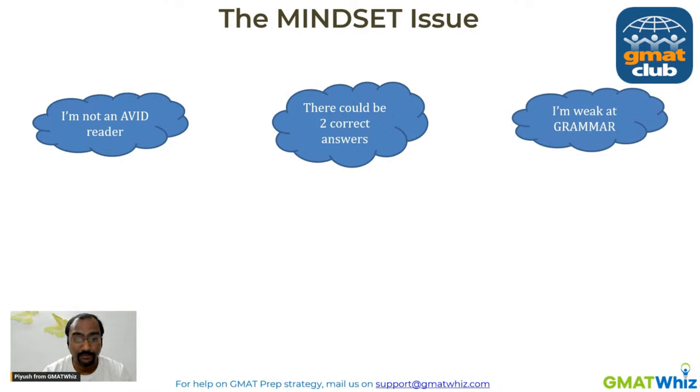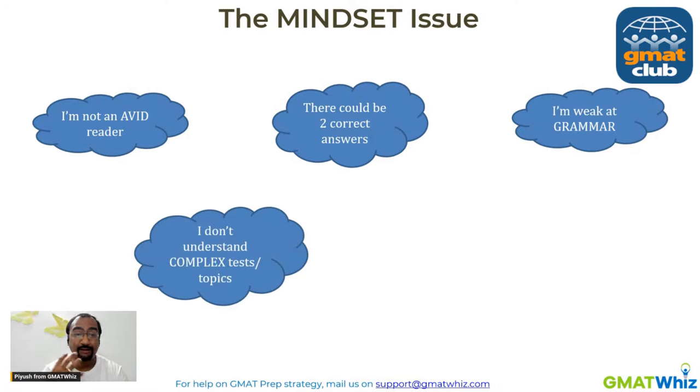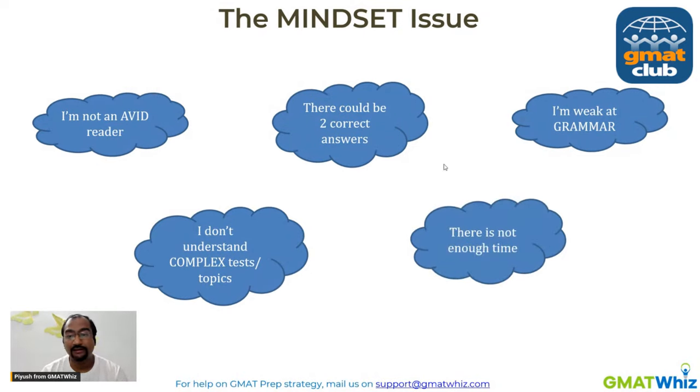I always used to feel that I'm someone who is weak at grammar. Like my grammar is not the best, basically. I cannot do well in verbal because my grammar is poor. I'm not from a convent school. My family didn't used to speak English when I was a kid early in my career. So obviously my grammar was not really great. I used to think all of these things. I used to think that, okay, I don't understand complex topics, for example modifiers or hold phrase, those kinds of questions gave me jitters.